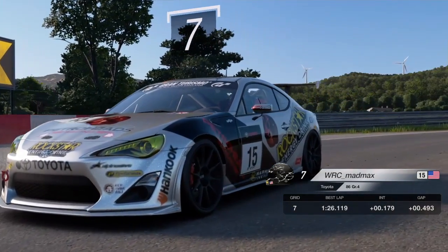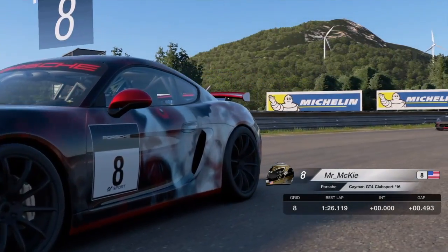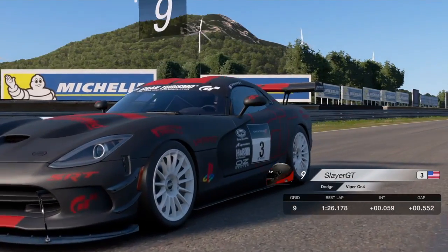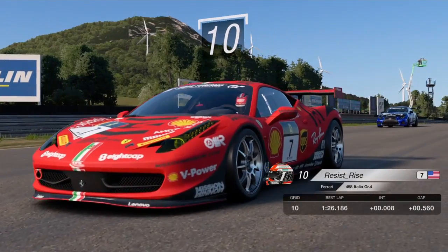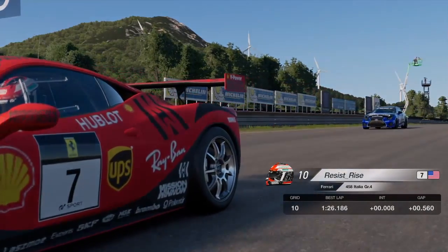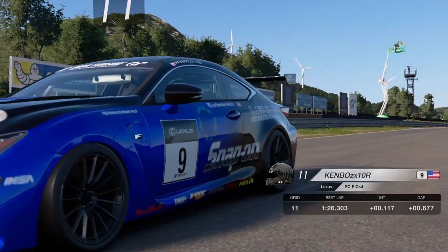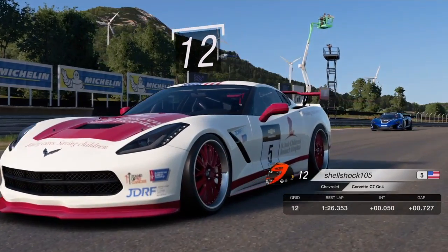And seventh, WRC Mad Max with a 126.119. And eighth, Mr. McKee, the 126.119, and in ninth, Slayer GT with a 126.178. In 10th, Resist Rise with the 126.186. You can see these very close together. In 11th, Kenbo with a 126.303. In 12th, Shell Shock, also with a 126.353.